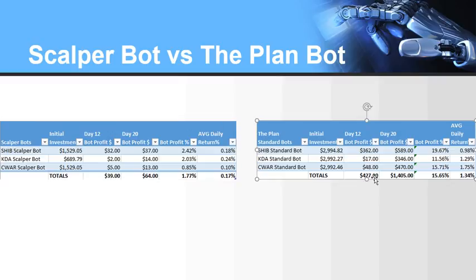For the plan standard bot settings, the bot profit has, in 8 days, tripled, from $427 to $1,400. Bot profit percentage is 15.65% on my initial funds, and average daily return is 1.34%. So based off of the results, you can see the Bitsgap KuCoin scalper bots have been really disappointing. Not only have they been outperformed by a wide margin, 5 to 20 times better, but they don't give you the option to turn off trailing down. So in my case, I had $500 in BTC that I was going to use for another bot, but it ended up going to the scalper bot.